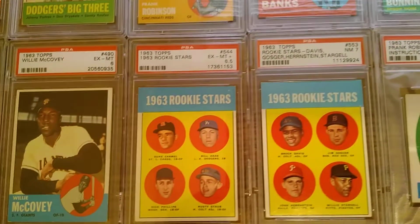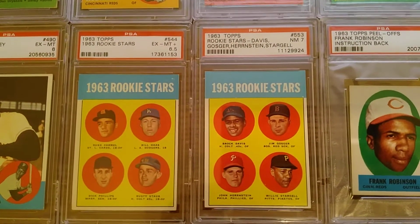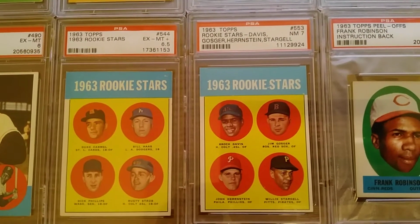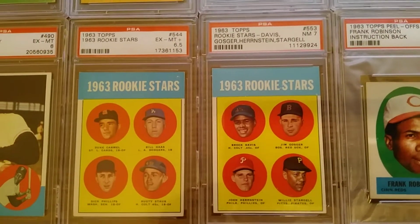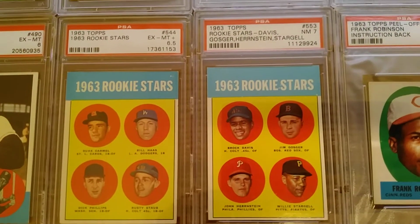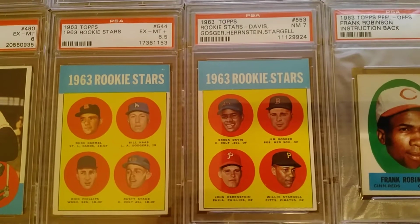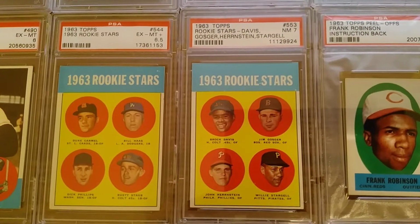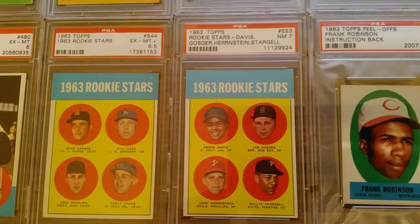But then there's some pretty significant rookies in this class, and I know you're looking for it, but it's not there. That's the Pete Rose 1963 rookie. Not there, but I do have a couple of the others from that high series. The Rusty Staub on the left in a 6.5. And then a very nice Willie Stargell on the right in a near mint 7. And that wraps up the general cards from that.